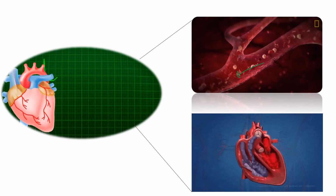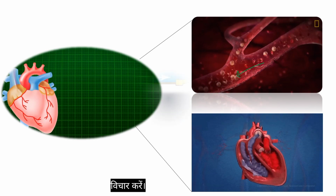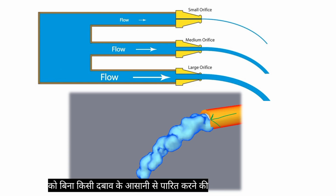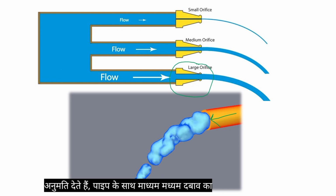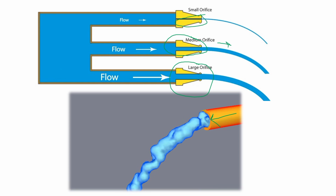The animation illustrates how blood circulates through the arteries, creating pressure on their walls as the heart pumps. Let's consider a real-life example for better understanding. Imagine three pipes with varying widths. The widest allows water to pass easily with no pressure. The medium width pipe causes moderate pressure, and the narrowest results in higher pressure.